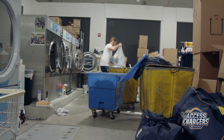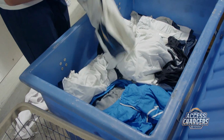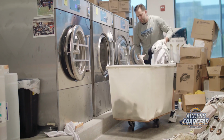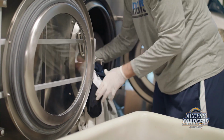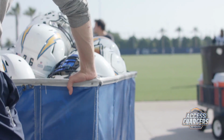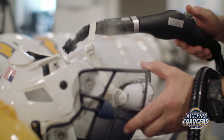Well, Monday is the big laundry day. Washing, drying, finding the uniforms that need repairs. That carries into Tuesday, and then Tuesday is a lot of that, plus packing trunks. Then Wednesday becomes more of a practice day, so there's practice laundry. And when we get to Thursday, we'll have players turn in their helmets, we bring them all back, we'll shine them up, we tighten the hardware, we steam the insides with a steamer to disinfect them.